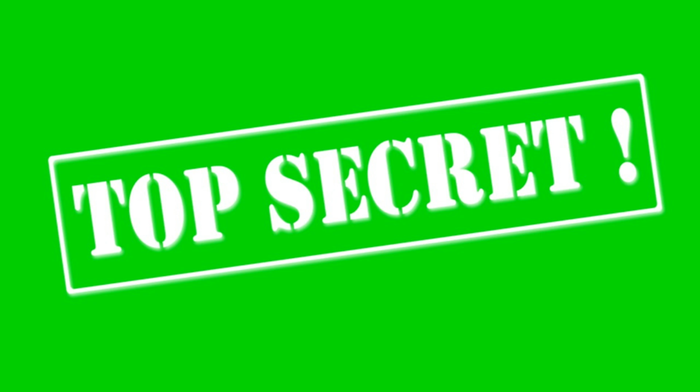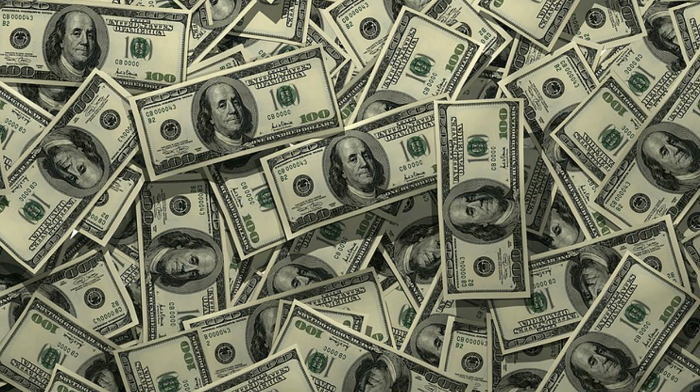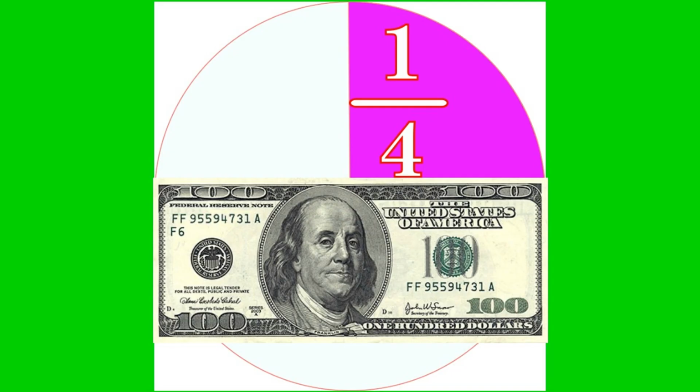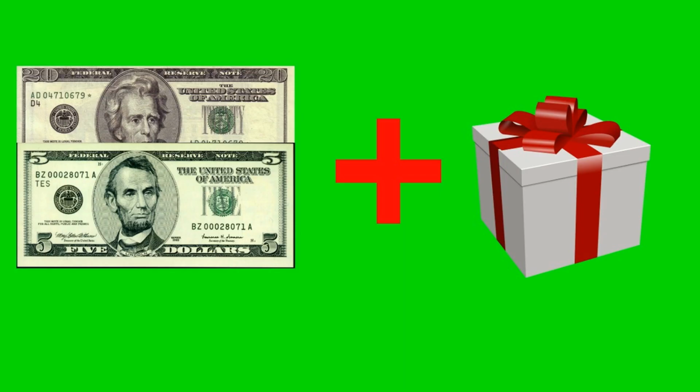Okay, the first secret of trading is never make a trade without cash. And we'll go back to our $100 example. If the item you're trading is worth $100 and your item's worth $100, then you always want to ask for, we'll say, a quarter. So you'll make the trade if they come up with $25 plus the item that they want to trade.